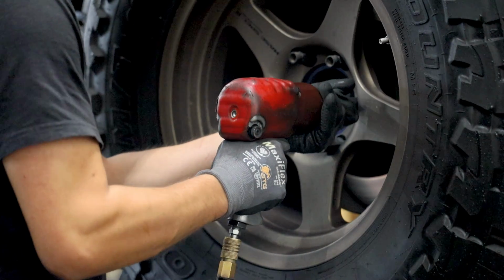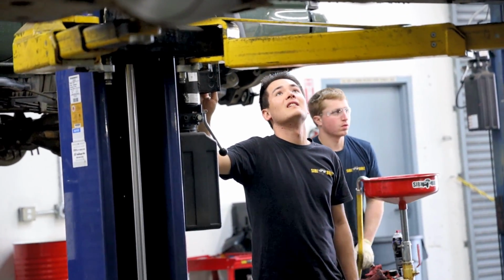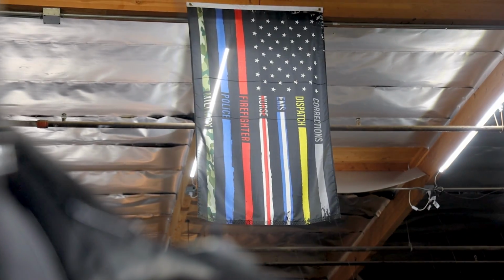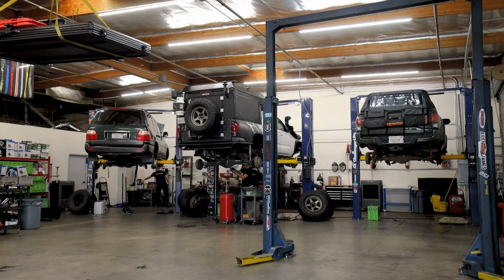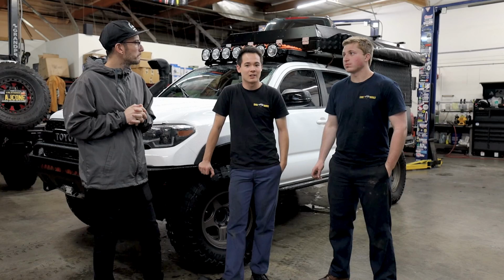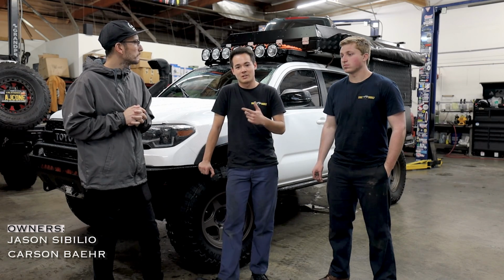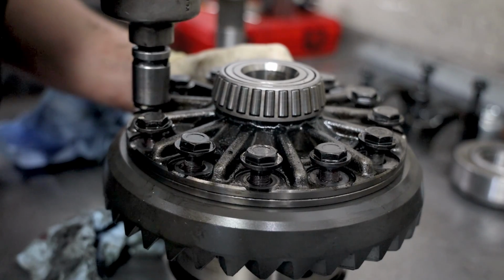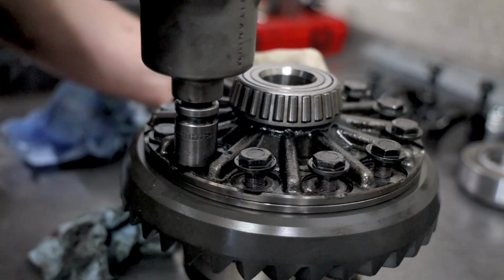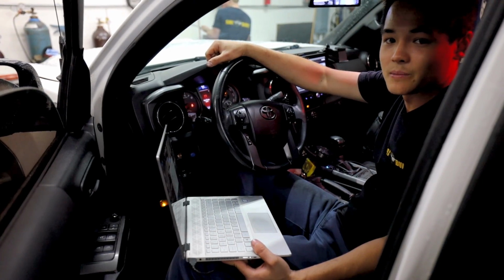So tell us a little bit about you guys, where you come from, how long you've been in business. Me and Carson, we've been childhood friends. We've been working on trucks for about 6 years now. We've had this shop for 2, and another shop before for a year and a half. We specialize in Toyotas, but we also work on Jeeps, Fords, Rams, Dodge, and anything else truck related. Today we're going to be doing 5.29 gears, the Sibi custom tune, as well as the clamshell bushing upgrade.